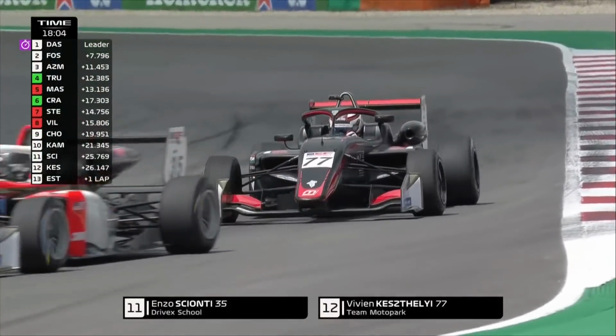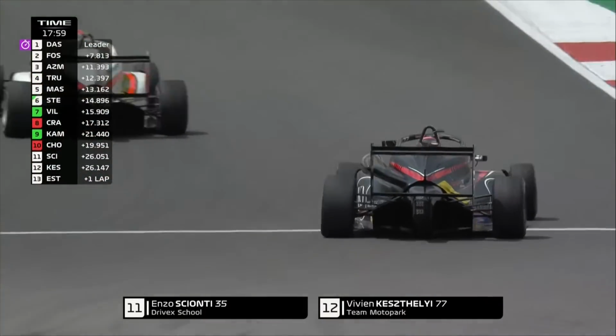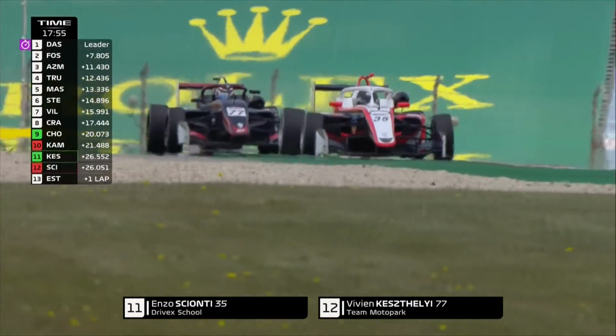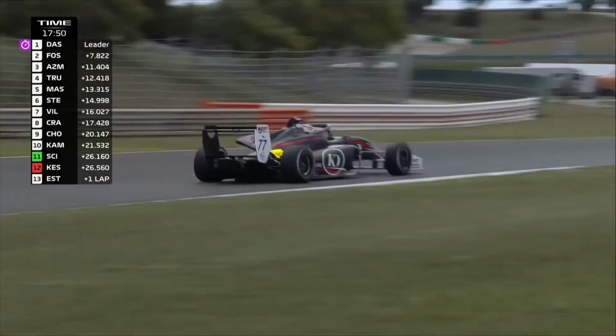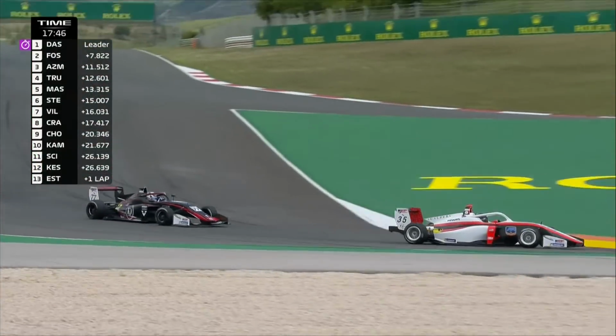Yeah, some great racing by both of them there, and it's outside the points positions at the moment, but you never know what's going to happen next, so it's always good to get as high up the order as you can. We're seeing battling take place further on as well. Gap up front, 7.8 seconds now. Nazim Asman in third place, 11 seconds behind.